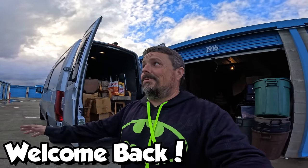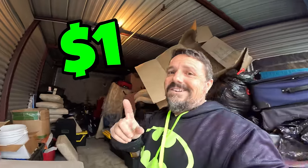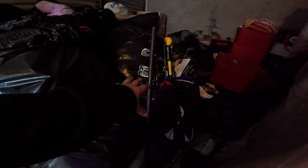All right, we are at a storage facility, obviously. I've got a load in here of stuff we've already gone through from here. This is a big 10 by 25 that we bought at the auction this morning for just $1. This was all full. Black and yellow totes. Look at these golf clubs. We haven't looked at them yet.